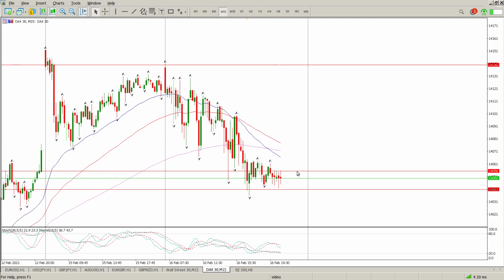If we stay above 14,056, in other words, we manage to break up and hold it, I would take a stab at a small long position, with a stop loss just below the swing low of yesterday. So anyway, that's it for me on the DAX.